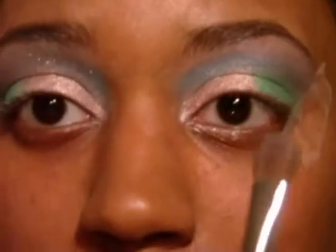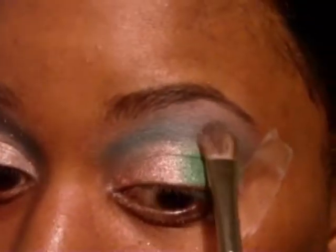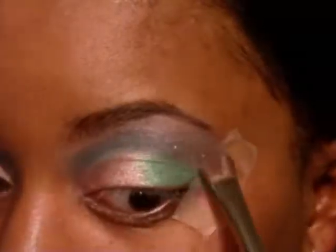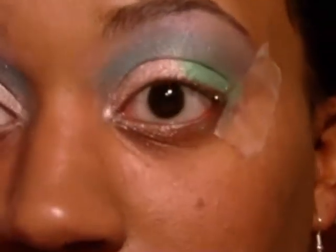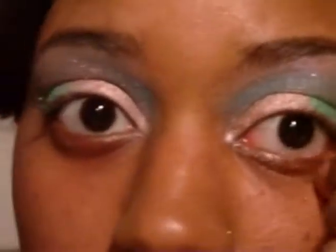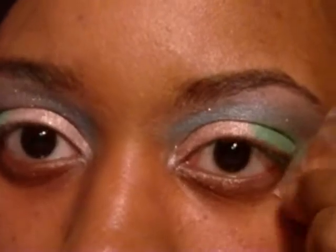You guys, this will be very messy if you do this. I'm just going to apply it to that blue and that pink. And that's your final look. Because it's so bold, I chose not to do any bottom line or anything like that.